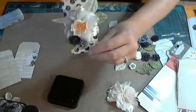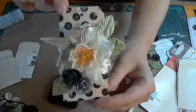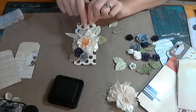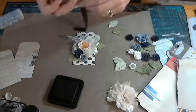All right, so far so good, right? That's looking okay? Then up here at the top, I'm going to add some black ribbon, some black seam binding.